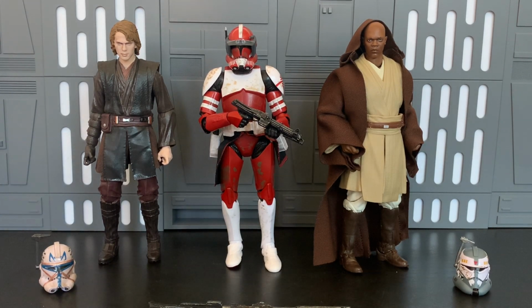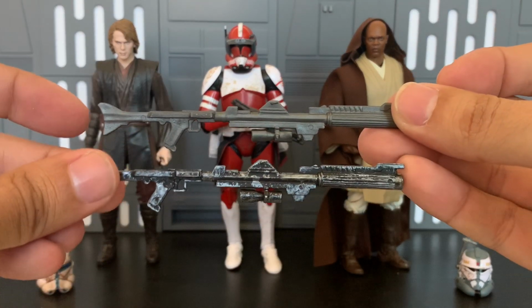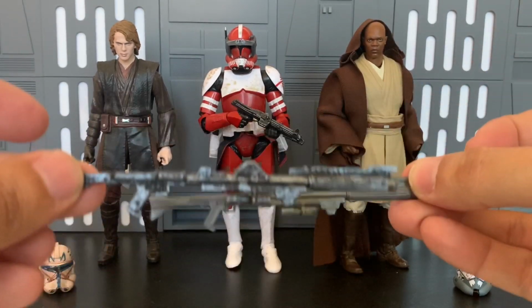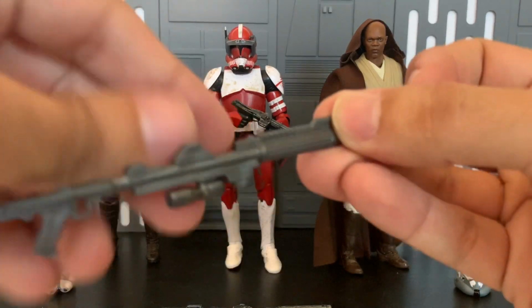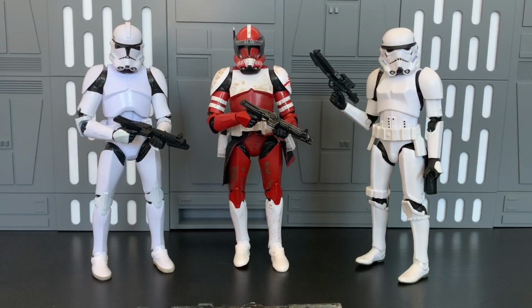And again, even on the weapons, real quick, so you may hear some bags. Here's the rifle that came with Wolf and a similar one with Cody. But look at that, man. This is awful. I don't even want to use that anymore. Look at this. So fantastic. And I think the standard troops came with just solid black versions of those.